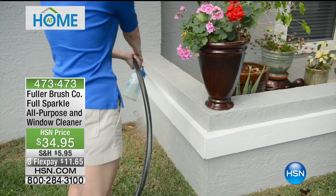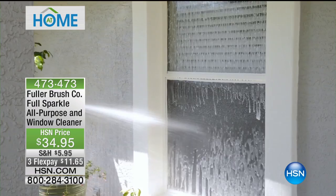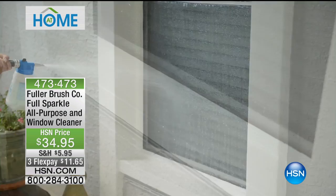Any spots that are left on the window, because of the special detergent that Fuller Brush has developed, it leaves your windows streak-free and spot-free. So you don't have to take the screens off. You don't have to worry about wiping the windows down with a paper towel or drying them. Just let them air dry, and you'll be able to see. I mean, they'll be crystal clean.